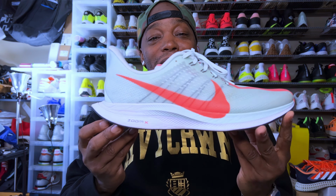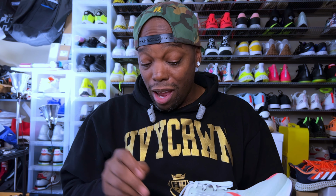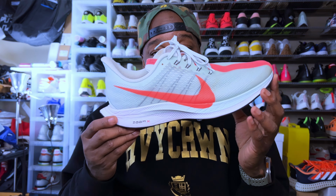a plate during the time of Zoom Flies and those kind of shoes that dropped, 2017, 2018. This one, yeah, the Peg Turbo is crazy, especially in this colorway. Like, come on. It's legendary. Legendary. It's beloved for a reason. I kept this original model for a reason. I didn't buy any other colors for a reason.